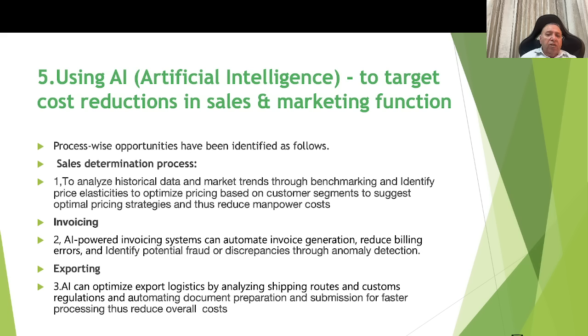Number two, invoicing process. An AI-powered invoicing system can automate invoice generation, reduce billing errors, and identify potential fraud or discrepancies through anomaly detection, and thus save the manpower cost. Exporting. AI can optimize export logistics by analyzing shipping routes and customs regulations, and automate documentation preparation and submission for faster processing, thus reducing the overall cost.